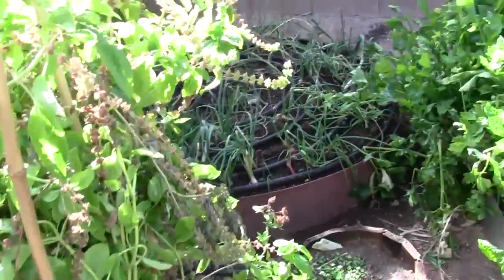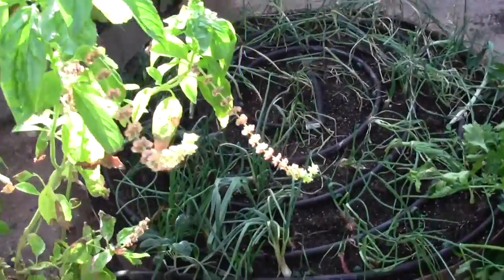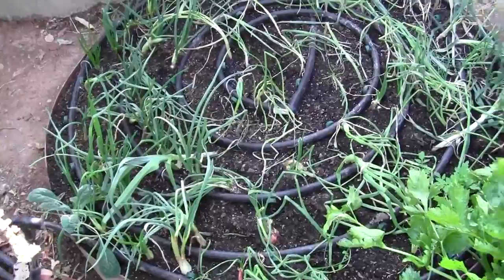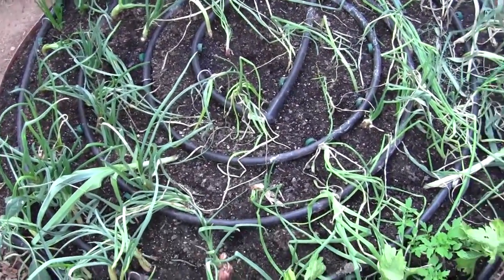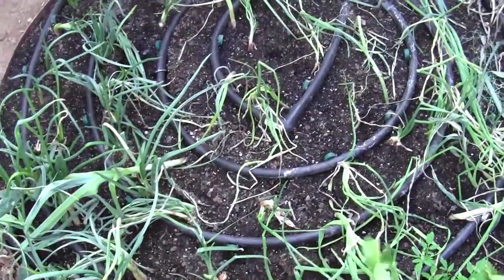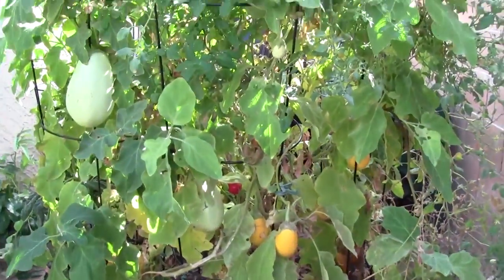Oh, I guess we'll go over to this onion bed over here. Let's take a look. Yeah, so this onion bed, this is a new onion bed I just planted out. This bed I just finished up, so this bed's pretty much done. Nothing really to do here or see.